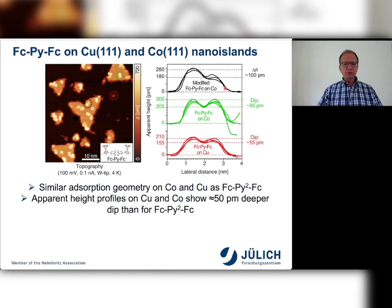This is similar data for the reference molecule. Again, there are molecules on the cobalt nano islands or on the copper. They have a similar appearance, and we conclude that they have a similar adsorption geometry as the cyclophane. On the right, we see the cross sections, and now there are dips in both cases, on copper and on cobalt. The dip on copper is about 55 picometer, whereas the dip on cobalt has increased to 95 picometer. And again, also for this molecule, we see these modified versions.